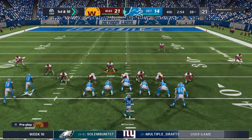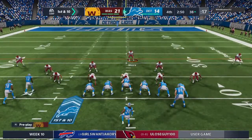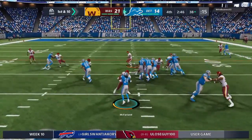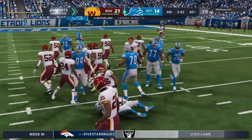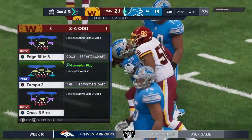The drive continues as they search for a tying touchdown. Here's 1st and 10. And he'll be brought down, losing yardage back at the 40. 2 yards the loss, 2nd and 12.